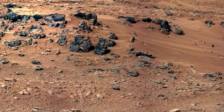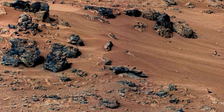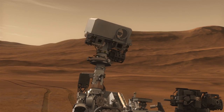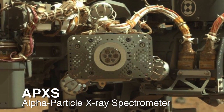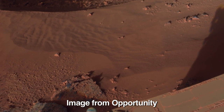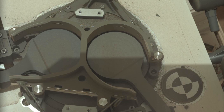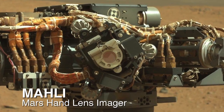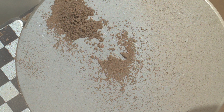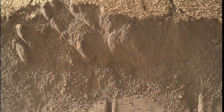We began the Rocknest campaign by searching for a suitable drift of sandy soil using our Mastcam color cameras. We used our ChemCam laser and our APXS chemical sensor to do an initial chemical analysis of the soil, determining whether it was similar to soils that we understand from Spirit and Opportunity, and therefore safe for scooping and sending to our laboratories. We used Molly, our hand lens imager, to take close-up views of the soil to look at different particle sizes, shapes, and colors, and how they change with depth.